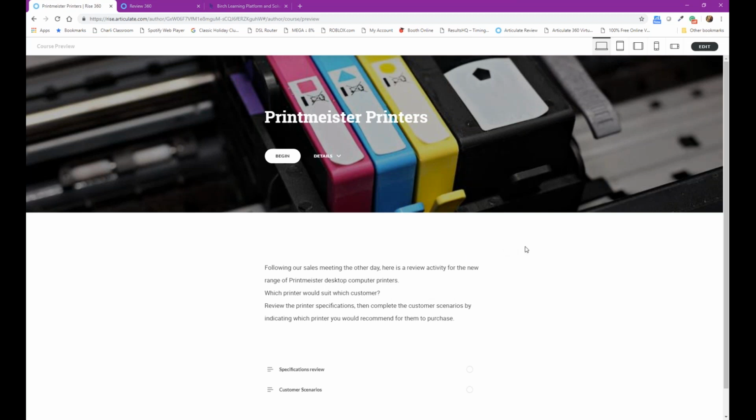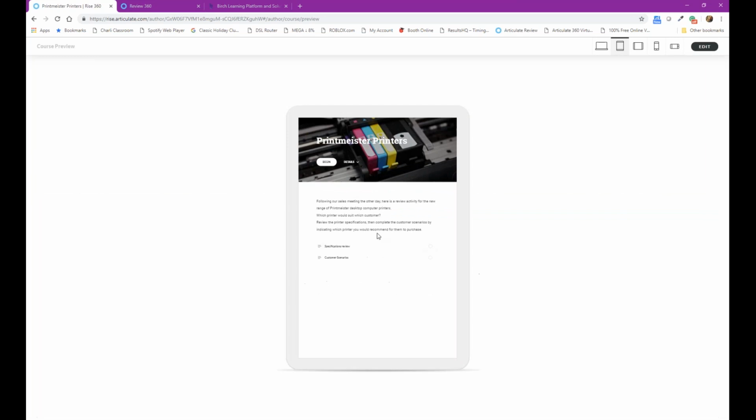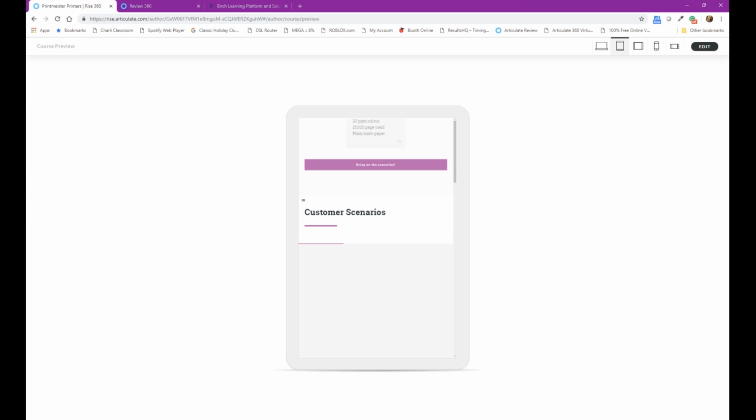So again, this is something that says, look, following our sales meeting, here's a review activity. And it's a scenario where they've got to match printers to a client's need. So again, it's very straightforward. If we take it from the iTablet point of view, it talks about the range, gives them a quick review on the range, and then it also takes them through to the scenarios.